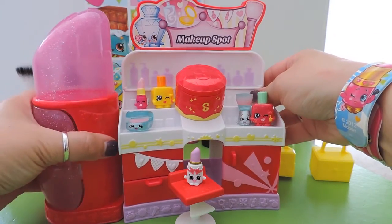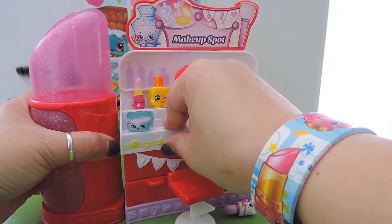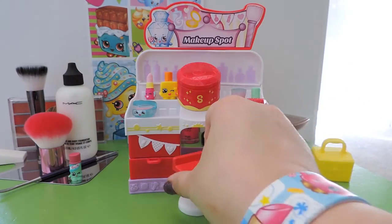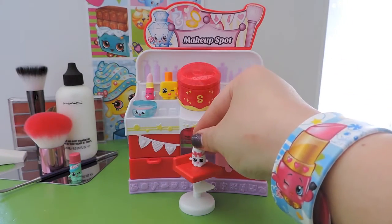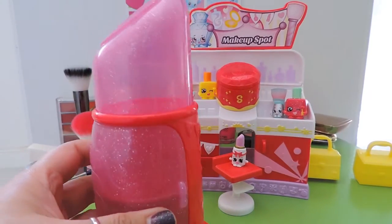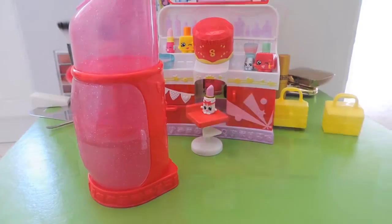Oh, I can do it. Wiggle it. Wiggle it just a little bit. Oh, Lippo got so excited she came off. She got really excited by this. Let me just make some room. Now I'm excited by it as well.